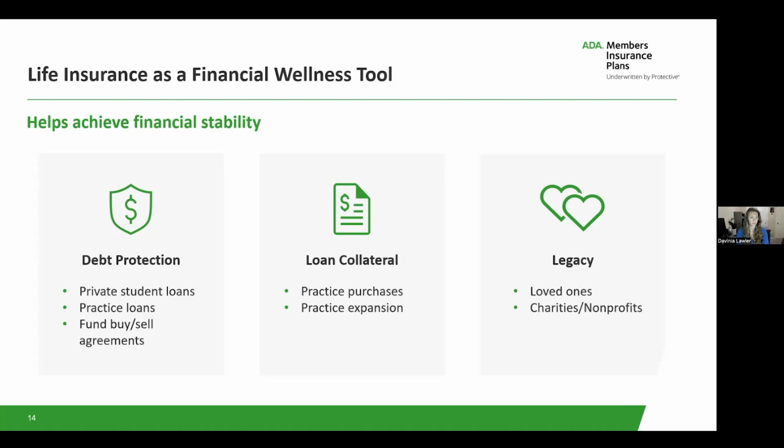So for those of you looking to at some point either purchase or even eventually expand a practice, you can use these as loan collateral, debt protection, which I'm sure most of you can relate to with the idea of having student loans. And of course, we all have loved ones that we might want to leave a legacy to.